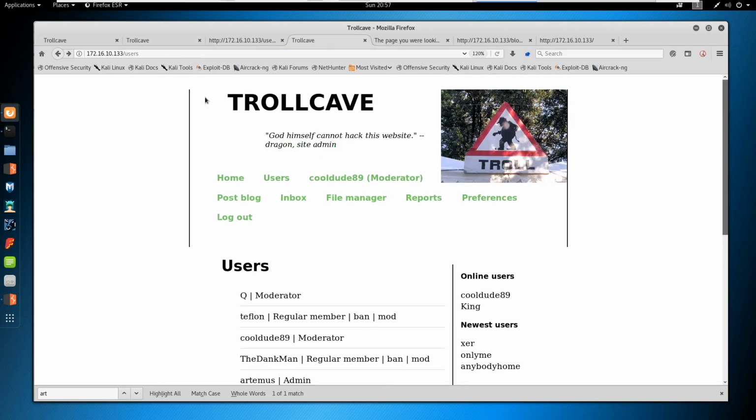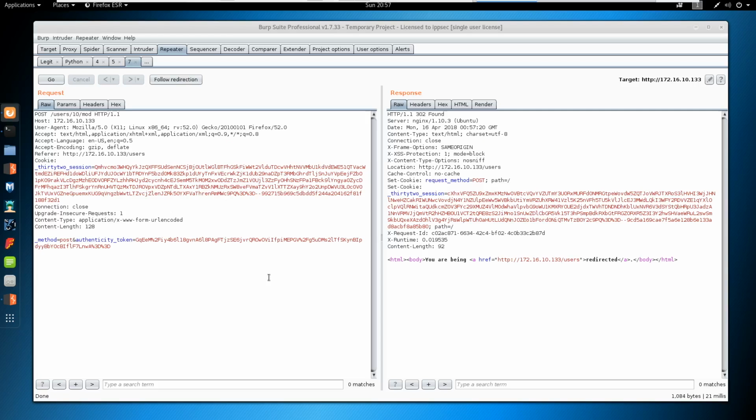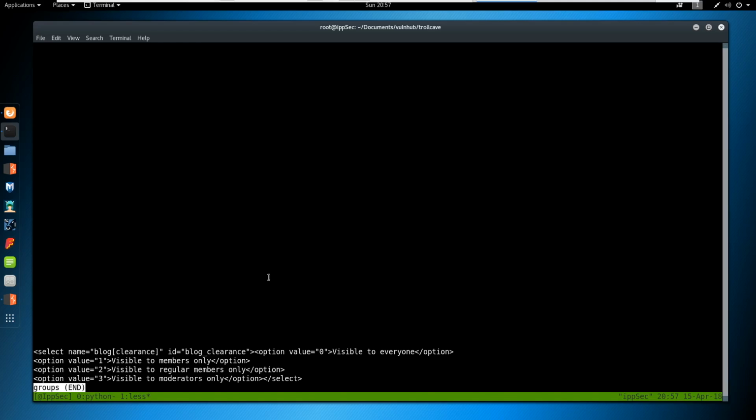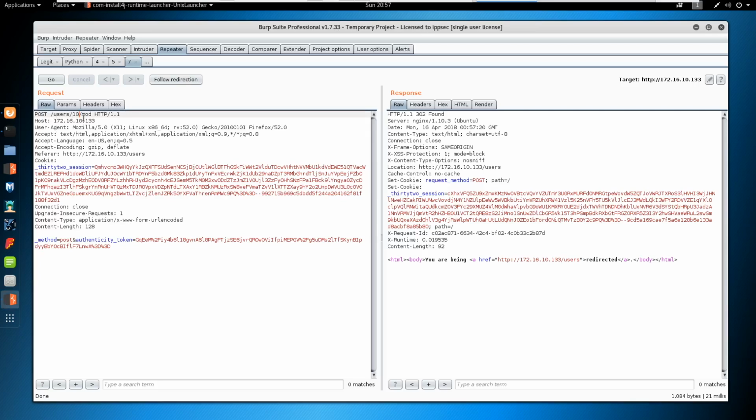And sent that link again. And now she's an admin. So if we use the mod on a moderator, they get promoted to admin. So let's do it on herself. Cool dude. Cool dude is number 5. So 5, promote. We're being redirected.